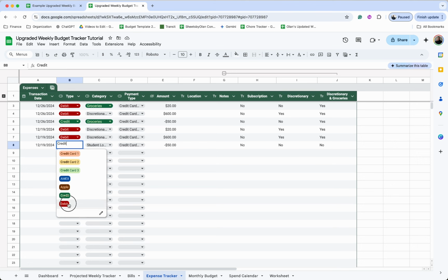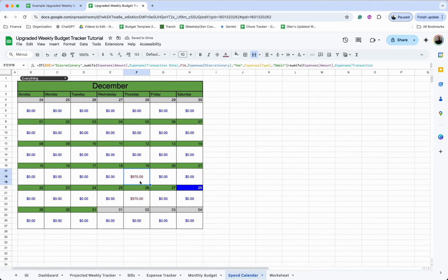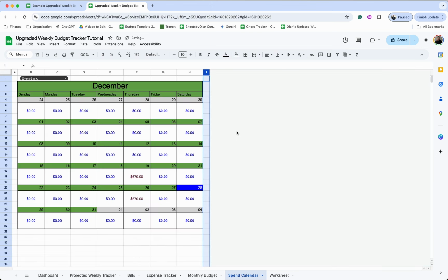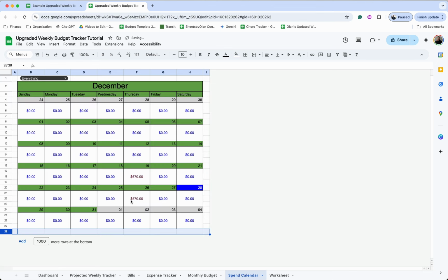Let's go ahead and add this as a debit, make sure that it is working properly. Go back to our spend calendar and it increased perfectly. So everything's working just as planned. You don't really need to have any of the other columns here. So we can select column J through the end of all the different columns and delete those columns. And then I can select everything from row 29 through the end of the columns and delete everything. So that way it's nice and neat for you and there's not a lot of clutter.